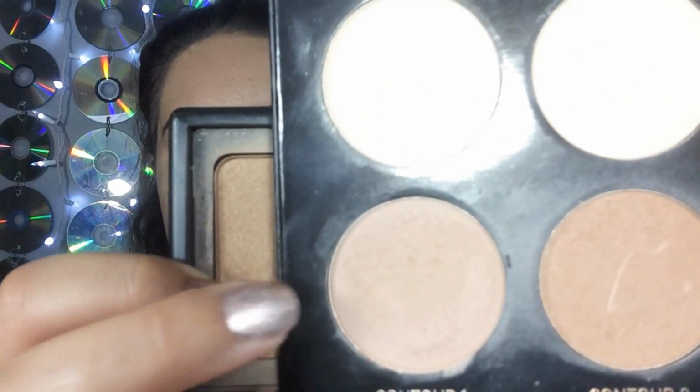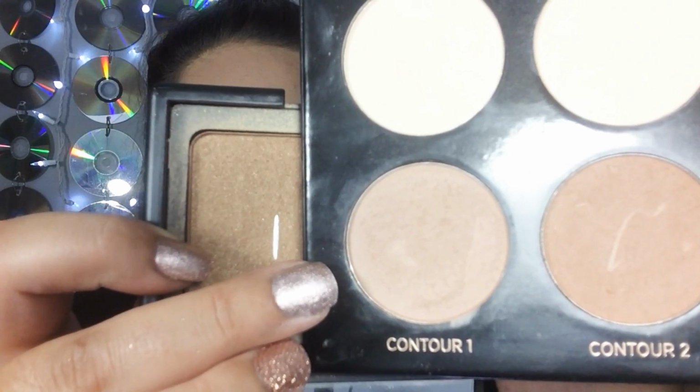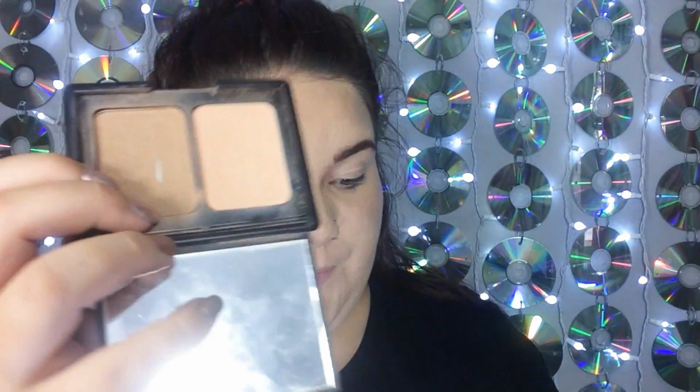You do not ever, ever, ever, ever, ever want to use bronzer in the way that you would use contour. Why, you ask? Because look at this. Look at the warmth this bronzer has. When I say warmth, I'm going to give you the contour to compare it to. Do you see how this is more cool toned and this is more warm toned? That is because contour is different than bronzer, first of all. Bronzer gives you that sun-kissed glow. That's all I gotta say about bronzer.